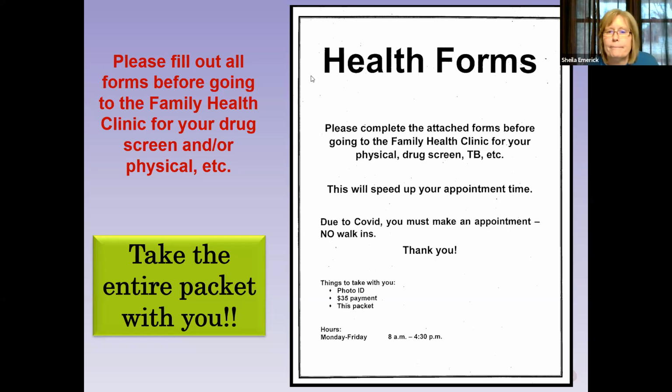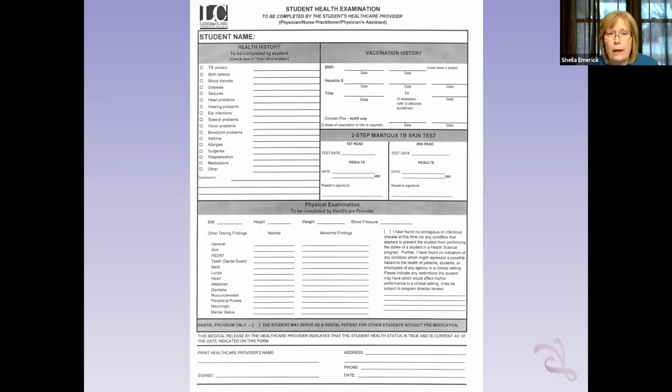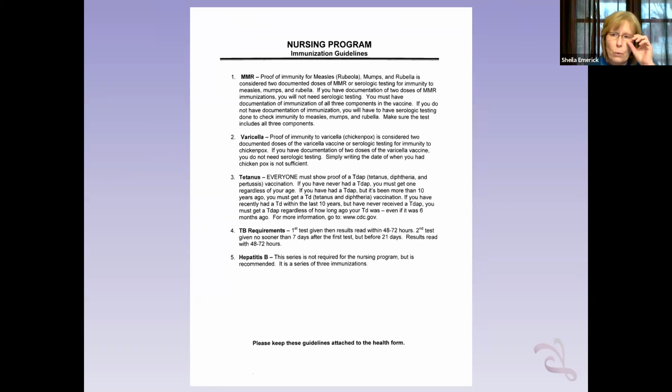Okay. Thank you. All right, now this packet, there's two things. There's this guideline, which is attached to the health examination form. Those two things are going to go with you when you go have your physical done, and you have to have a physical to get into the program. So make sure you take these two things, and the physical form will come back to me. You will have to turn that in when you turn in your packet, and I'll go over that in a minute. But the things that you need is an MMR, varicella, tetanus, TB, and hepatitis B. So these immunizations, vaccinations, that's easier to say, you can get from a pediatrician, your doctor that you have now.